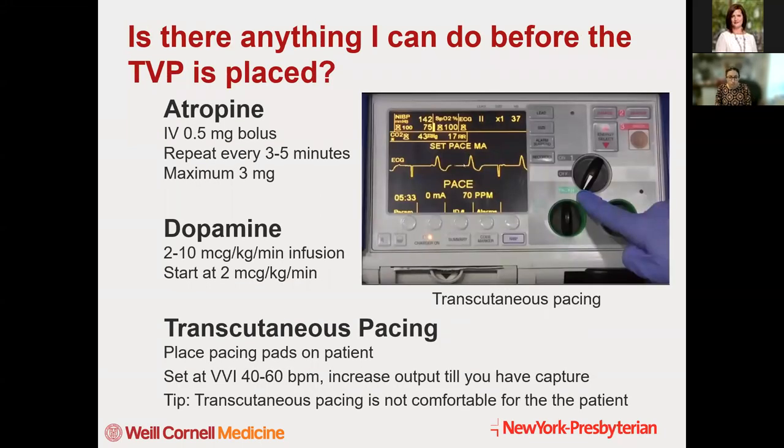Again, look for those ST elevations or ST depressions, and again, consult cardiology. Is there anything else that you could do before the TVP is placed? So you can think of two different medications that may help improve heart rate. One is atropine. Typically this is given as an intravenous bolus of 0.5 milligrams, and you can repeat this every 3 to 5 minutes for a total maximum of 3 milligrams.